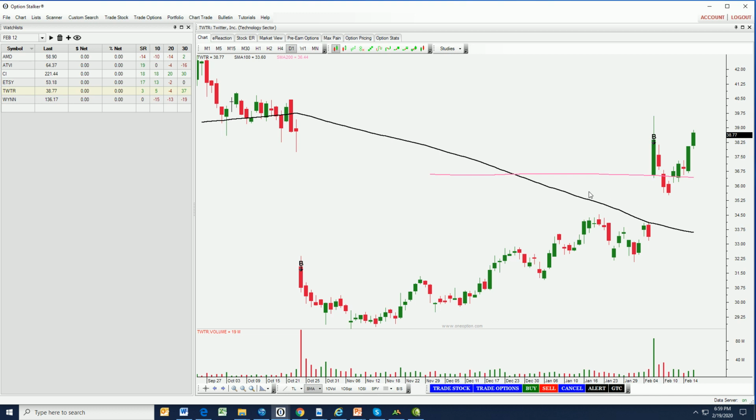Really like that stock. Mind you, every single one of these bullish put spreads that I'm showing you, we did these for a credit that would generate a 25% return on the margin that we put up. So this is not small change. We're getting some really, really nice returns out of these.